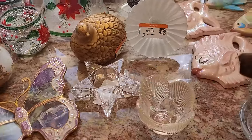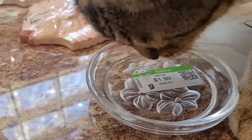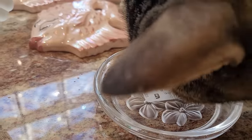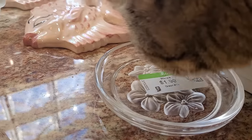This is funny. I'm soaking the label off this dish so that I can show you the flowers. It's got water in it. I washed it and it's got water in it now. And Ziggy has decided that it's good drinking. You're silly.